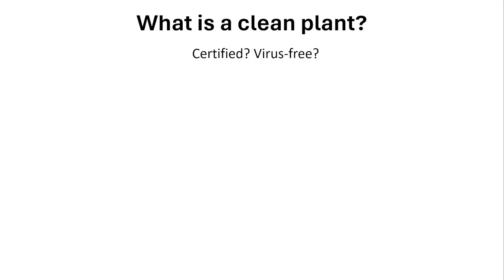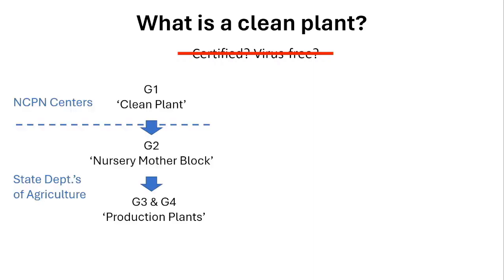And this might seem like semantics, but I did want to take a minute and go over this because I think it's important to say what you mean and mean what you say. And really, these plants are not virus-free and they are not certified, at least not in the Southeast. Certification programs are run at the state level. So we have National Clean Plant Center or National Clean Plant Network centers, clean plant centers around the United States that develop clean plants. And we'll discuss what that means in just a second. And then the state departments of agriculture are the ones who actually certify the plants. So me at Clemson, director of the Clemson Clean Plant Center, I don't certify any plants. Certification programs are strictly run by the state departments of agriculture.